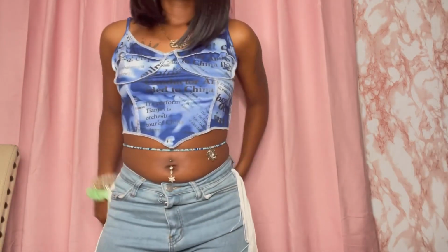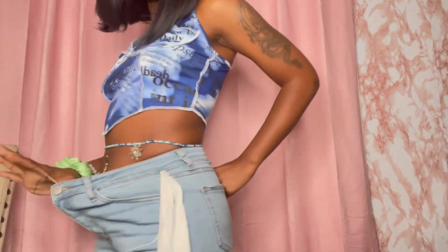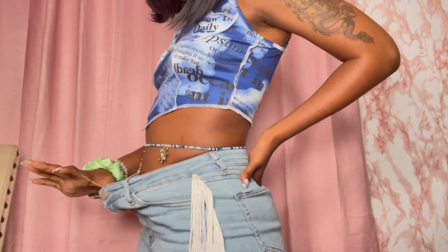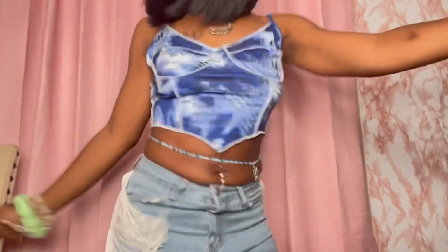They're 100% fitted, and they stretch a lot. I still even have a lot of space. Even if I go like this, I mean, not really a lot of space, but enough space. You could tell that it stretches. So I love this. I love these pants. I just keep shimmying this part because it's so cute.